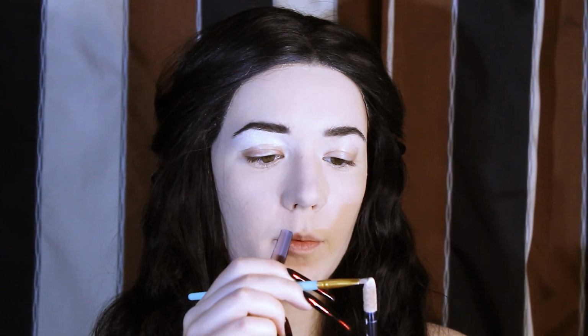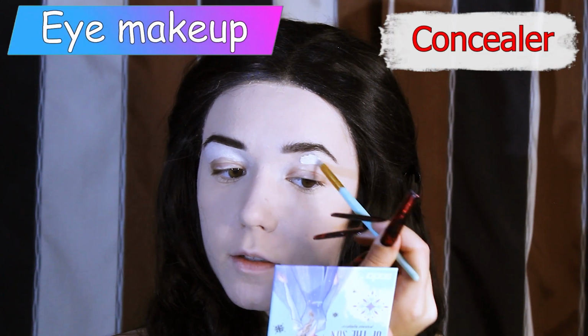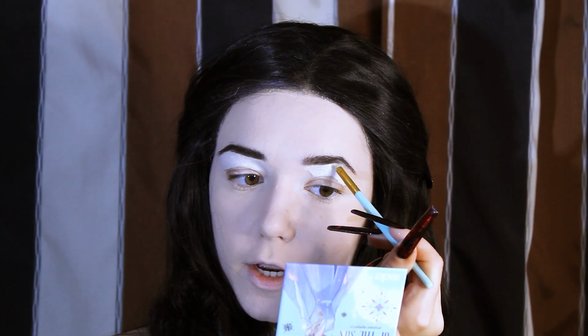I'm going to do cut crease for this look, so first of all I'm taking this L'Oreal Full Coverage Concealer, picking it up with a brush, and I'm applying it on my crease only. And I'm also curving out the lower edge of my brow. And I'm blending it in with my finger.